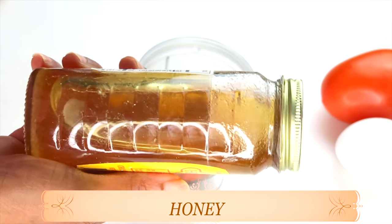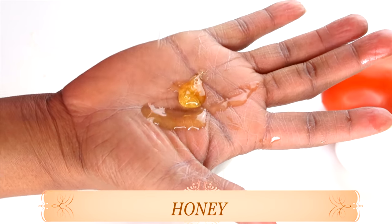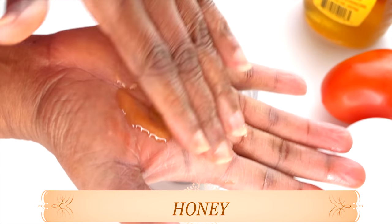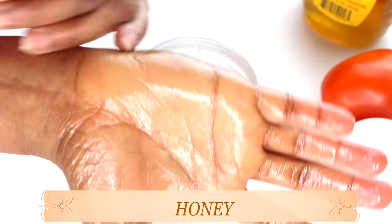Now, honey is amazing for the skin. Honey may moisturize the skin deeply, act as a pore cleanser. Honey also gently exfoliates the skin. It can help to lighten scars on the skin. And it has antibacterial properties that can help to fight acne and pimples. It helps to reverse aging, hydrates the skin, reduce wrinkles and fine lines, and also brighten the skin complexion.